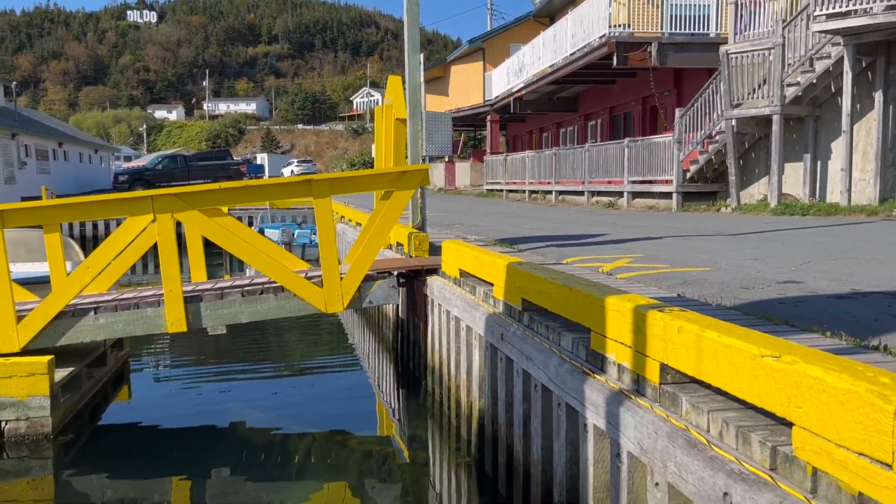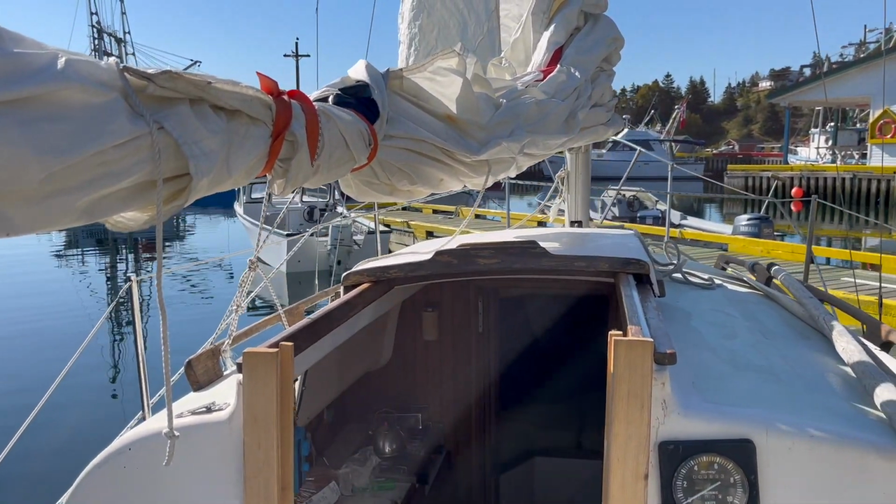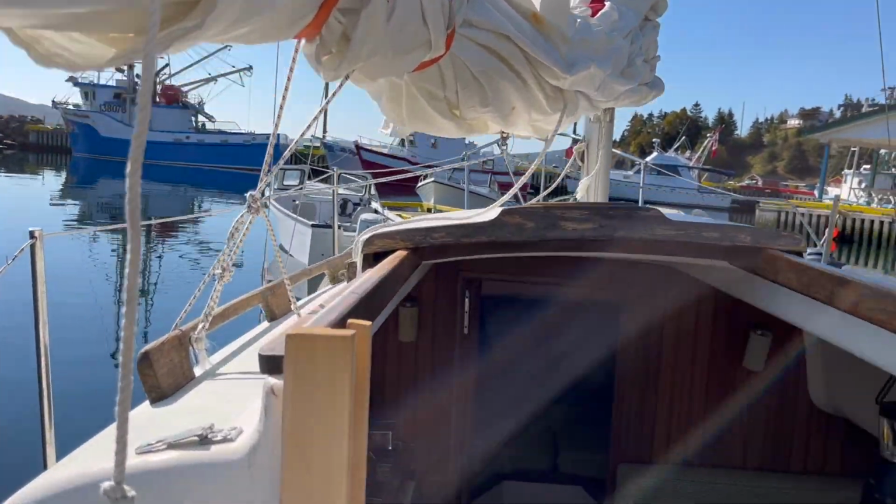It's a great day for an October sail. So I threw off the bow line and looks like the wind is gonna hopefully take me right out past that boat. And then we're out of here.